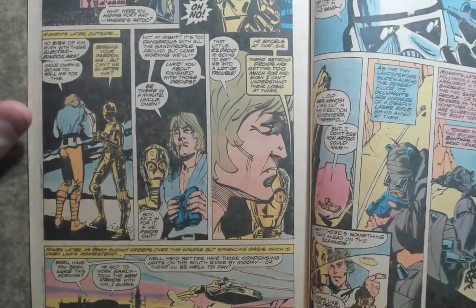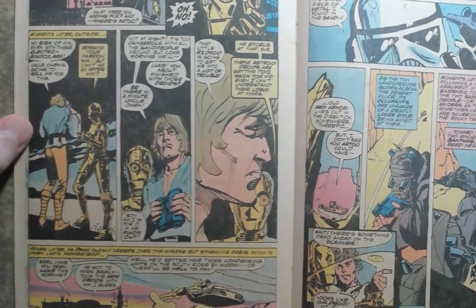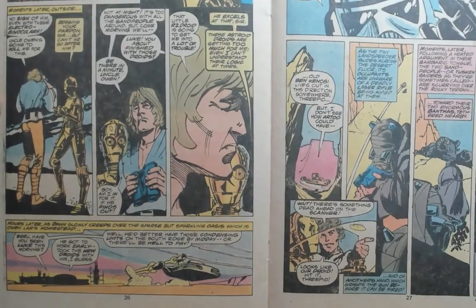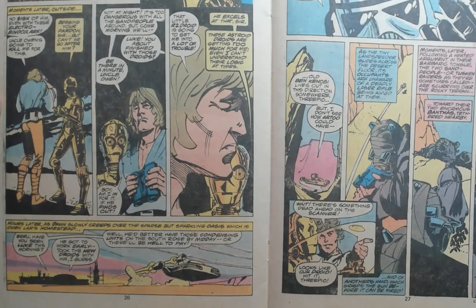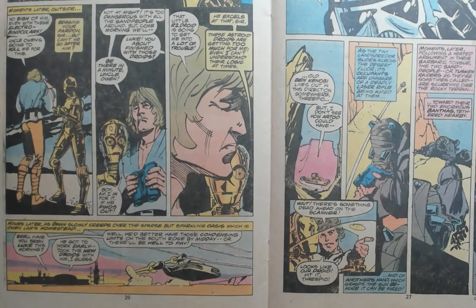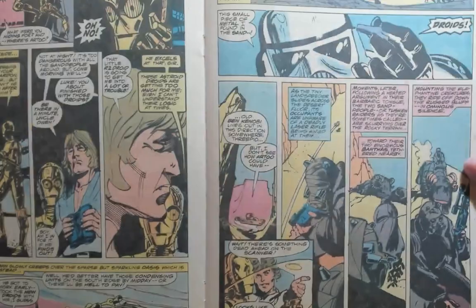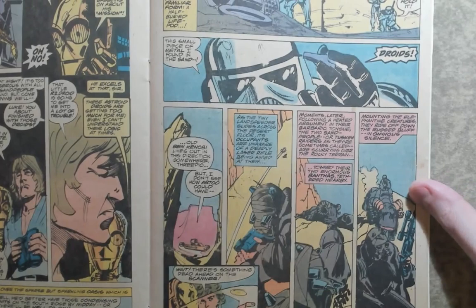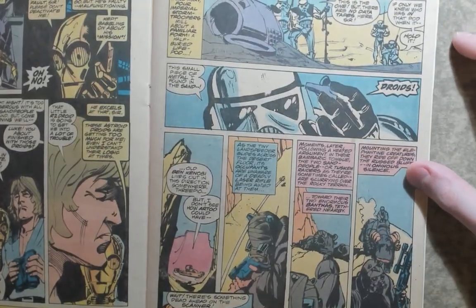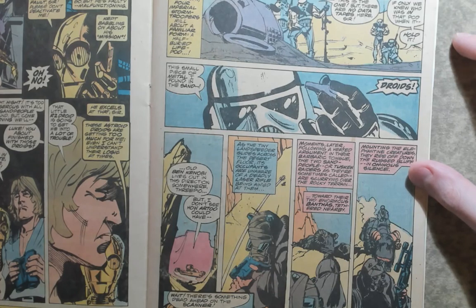Hours later, as dawn slowly creeps over the sparse but sparkling oasis, which is Owen Lars' homestead. Baru, have you seen Luke this morning? He got to work early. Took the new droids with him, I guess. Well, he'd better have those condensing units on the South Ridge by midday, or there'll be hell to pay. Meanwhile, some distance away, 4 Imperial stormtroopers mill about a familiar form, a half-buried life pod.